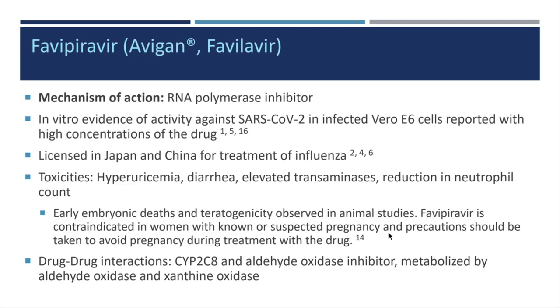Regarding toxicities, there are a lot with the use of Avigan, including hyperuricemia, diarrhea, elevated transaminases, and reduction in neutrophil counts. There's also evidence of early embryonic deaths and teratogenicity observed in animal studies. So as of this time, Favipiravir is still contraindicated in women with known or suspected pregnancy. It's also a CYP2C8 and aldehyde oxidase inhibitor, and hence there would be a lot of drug-drug interactions when using this drug.